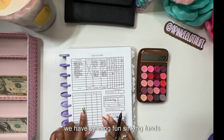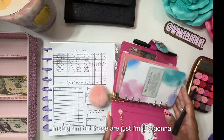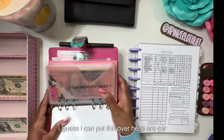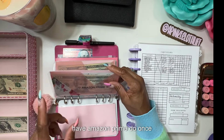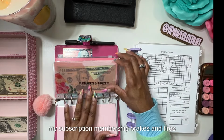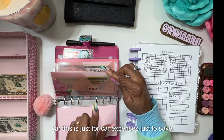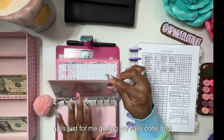Okay, so next we have sinking funds. Sinking funds, I usually just do on my Instagram, but I'm just gonna go through so you guys can see the sinking funds that I have. The sinking funds that I have are car property taxes, which is due twice a year. I have Amazon Prime due once a year, and it is my subscription membership. Brakes and tires, I have oil change and inspections. I haven't had to get an oil change yet because I'm still at 30-40%. Car, this is just for car expenses, just to save. Nails, just for me getting my nails done.